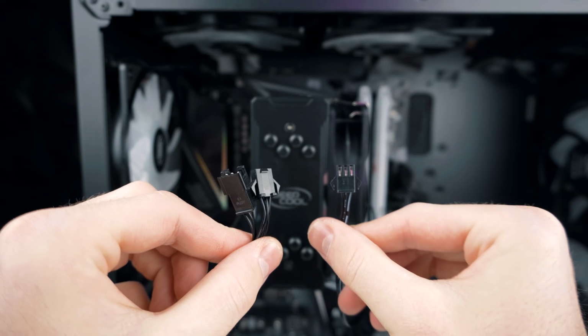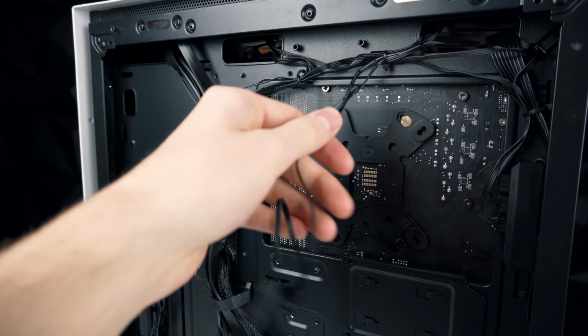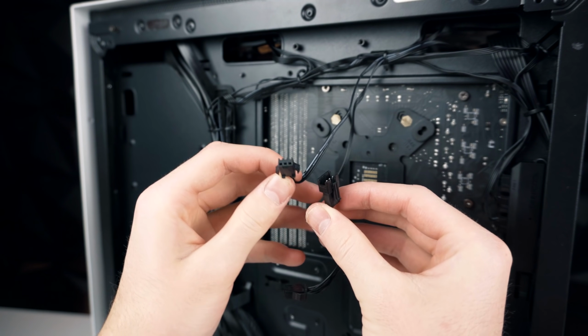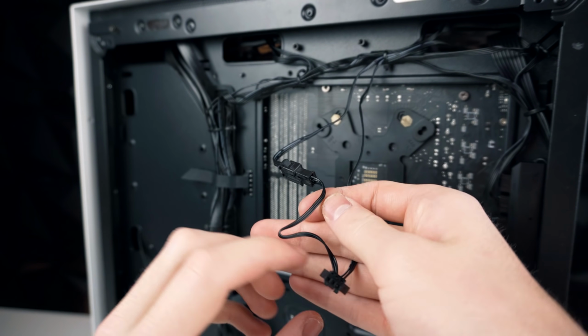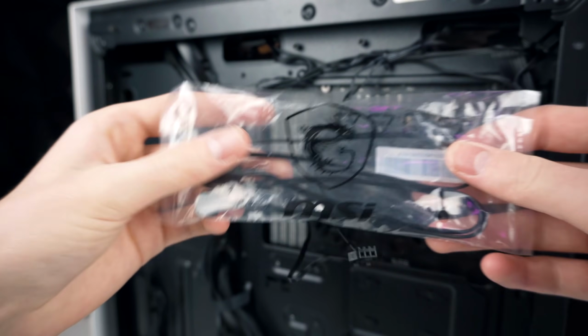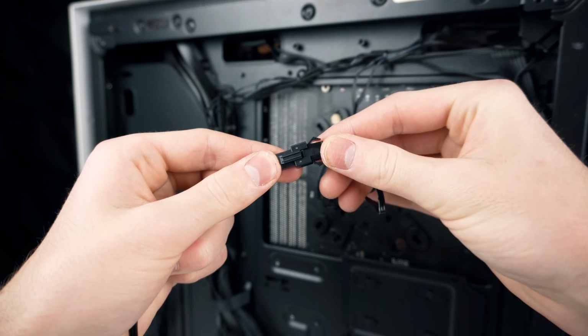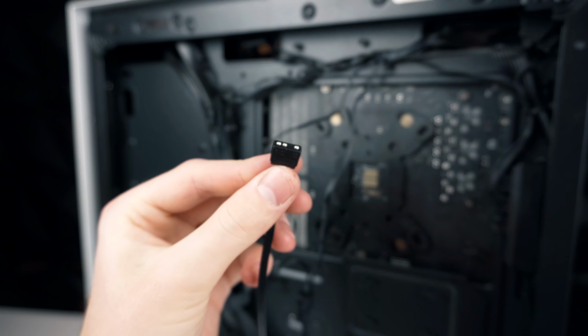Now we're going to deal with the cables that have been sticking out of the CPU cooler this whole time. Take both of them, slide them through the upper cutout, and get them in the back of the case. Connect the male 3-pin to the female 3-pin, and then get the ARGB adapter that should have been included in the motherboard box. Take the male end, plug it into the leftover 3-pin female side coming from the CPU cooler, and then take the ARGB connector and route it through the top left cable cutout.